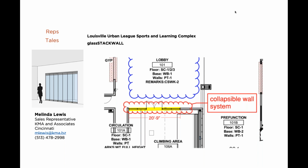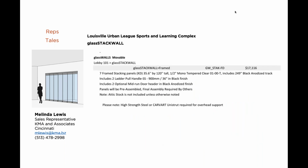She actually lives in Louisville. One of my dealerships in Cincinnati recently opened up an office in Louisville. We also have an office in Cleveland where our owner lives. And they're working with the Louisville Urban League to create a sports and learning complex in the West End part of Louisville. This is a really underserved area, and right now, this is the biggest project happening in the state of Kentucky.